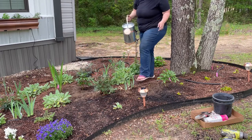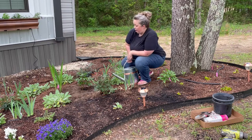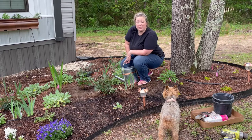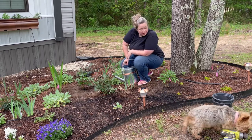A little more water and finish watering these in, but I think that's pretty good. They're both in there tight up to the root, top of the tuber, the eyes out of the soil.